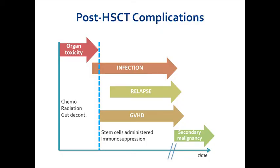So I'm interested in stem cell transplantation, and this is just an outline of the typical time course of a patient who undergoes transplant. So over here at the 0 axis, we see initiation of chemotherapy, plus or minus radiation therapy, and gut decontamination to start the process of stem cell transplantation. Obviously, these are all complicated by things like organ toxicity, and at this dotted line is the administration of stem cells.